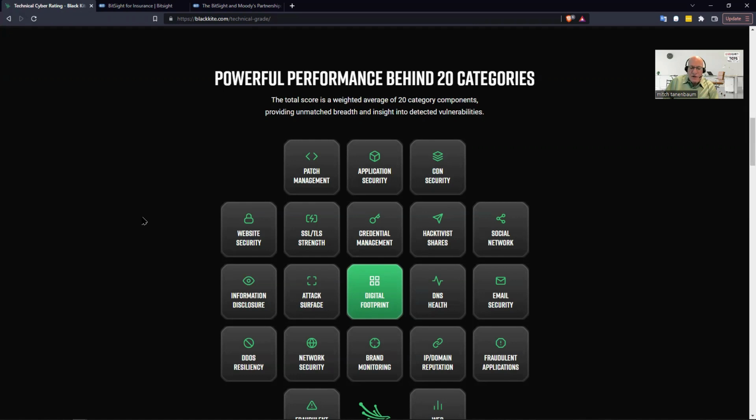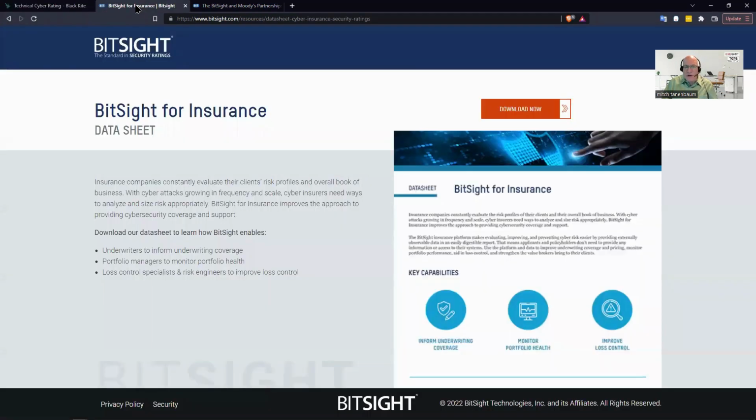So the good and bad news of it is that people can score you without you even knowing about it or without your approval. And that may affect whether they choose to do business with you. For example, BitSight is another company we represent, has a product for insurance carriers. And the insurance carriers, unbeknownst to you, and Black Kite also sells to insurance carriers, they use it to inform their underwriting decisions.